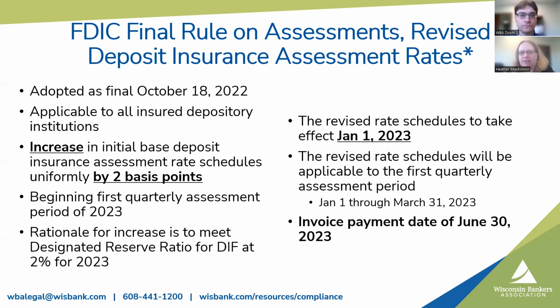On October 18th, the FDIC finalized their rule as it was proposed. As a result, all insured deposit institutions will see an increase in their deposit insurance assessment rate beginning in 2023. Each institution will have a 2 basis points increase. It will be based upon the deposits you are holding from January through March, the first quarter of 2023. You'll see an invoice for the assessment for each bank to pay based upon those deposit bases, with the invoice being due June 30th of 2023.